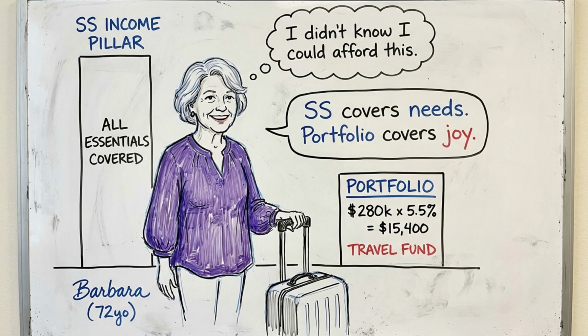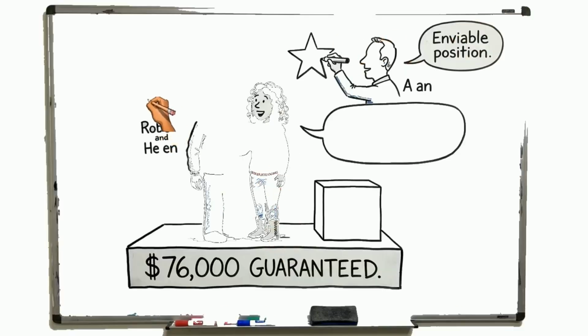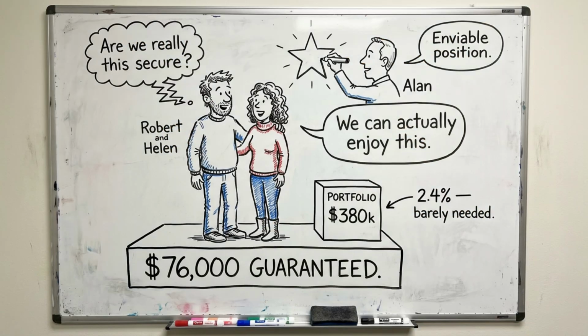She can afford 5.5%. Large guaranteed income. Robert and Helen, both 67. Combined SS, $52,000 plus pension, $24,000 equals $76,000 guaranteed. Annual spending, $85,000. Portfolio of $380,000 only needs to fund $9,000 per year, a 2.4% withdrawal rate. They are in an unusually strong position.